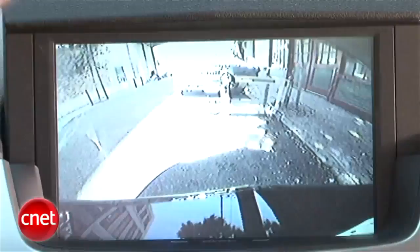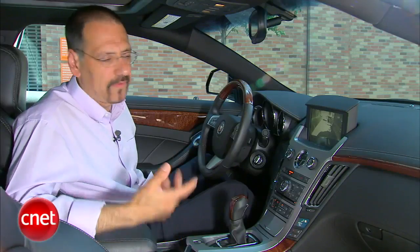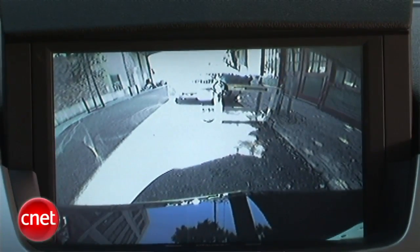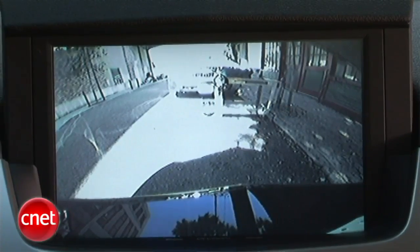What the hell can I say? This screen's also where the backup camera shows up, standard on this top trim level. Not the best resolution, not awful, just kind of, you know, it's fine. It doesn't handle light and dark next to each other. The dynamic range is kind of poor, which can be a problem if something's in a blown out light area like that. It's not just an aesthetic concern.